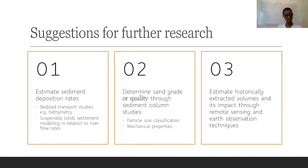So firstly, more studies on sediment estimation and deposition rate are recommended. Then we would be able to study the bedload transport by using bathymetry and doing some suspended solid settlement modeling in relation to the river flow rates. We also recommend further studies on determination of sand grade or quality through sediment columns to identify particle size classification and find its mechanical properties, but also infer some historical estimation of extracted volume and its impact by using remote sensing and aerial observation techniques.